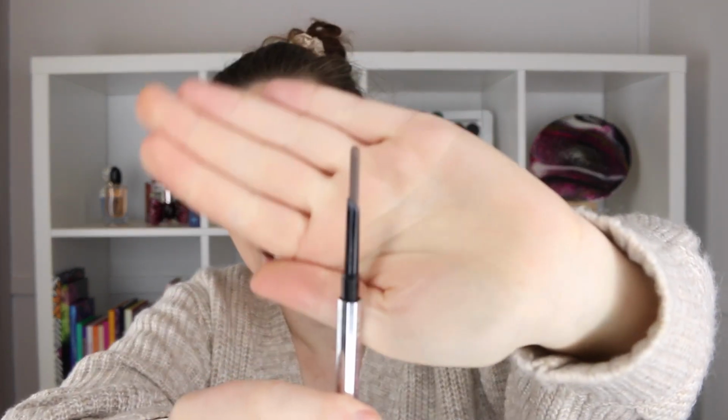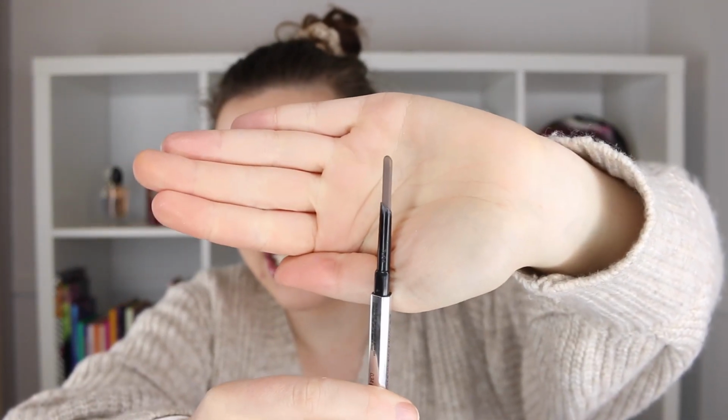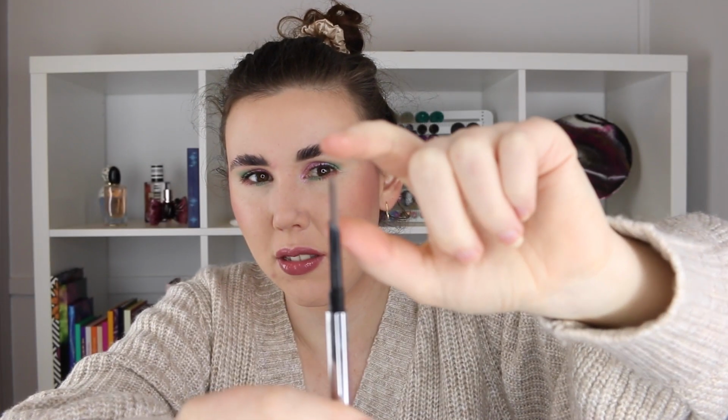So I have actually been using my Benefit Goof Proof Brow Pencil this past month, basically every single day, and I think I've decided that I want to try and pan this before I go back to the Ka-Brow. So I think I'm going to roll the Ka-Brow out and roll the Goof Proof in, just because this is how much I have left of it, and I feel like at the start of the month it was maybe up to here or something.